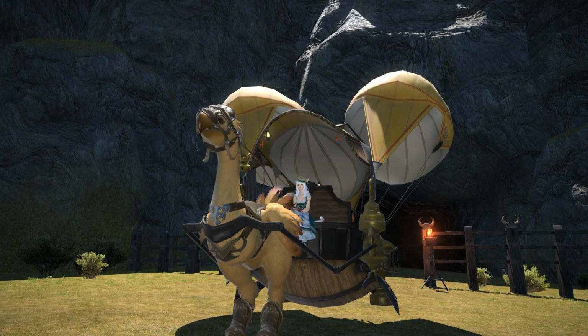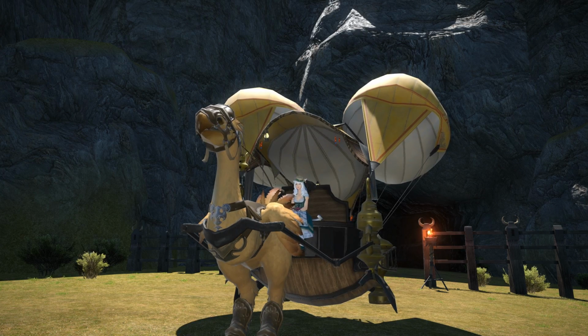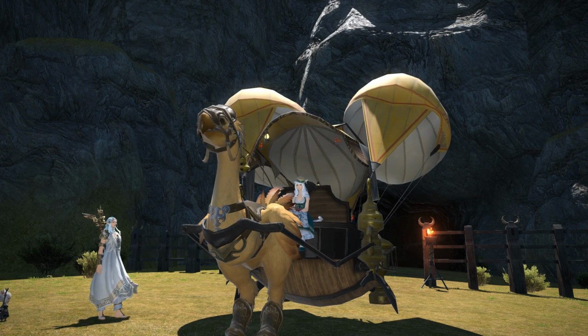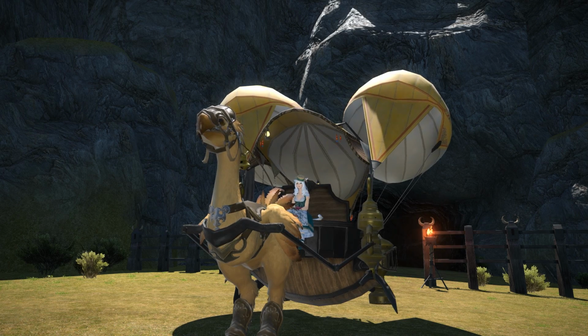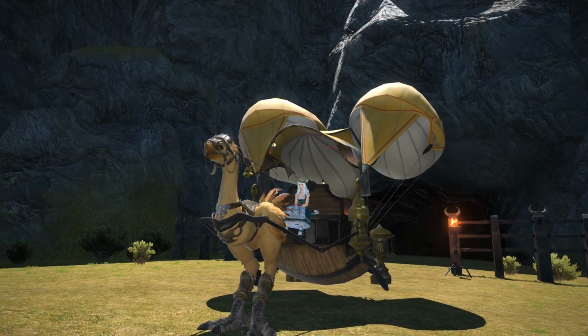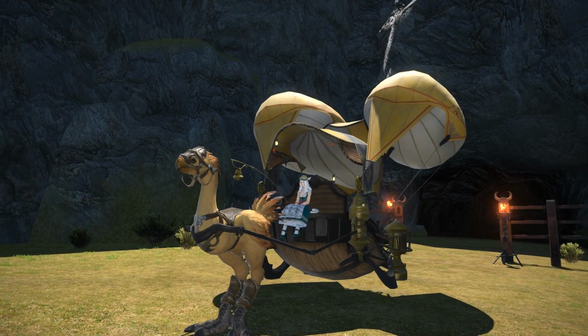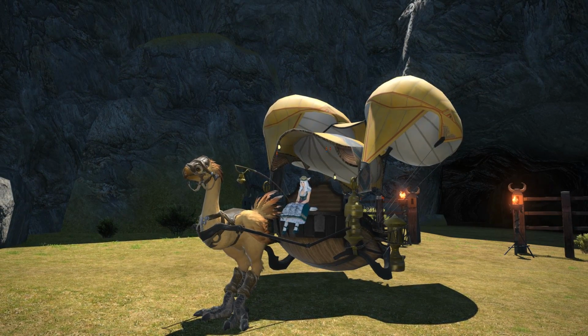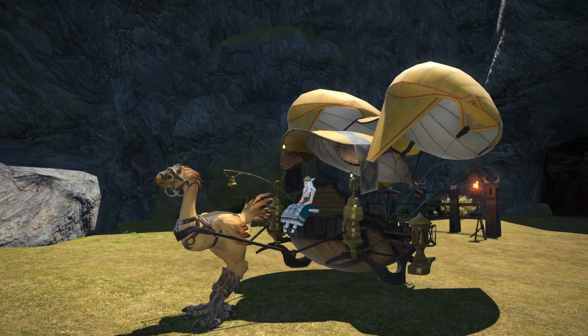So there's some interesting things about this mount you should know. Firstly, you're not actually able to have this mount unless you already have your chocobo in the game. It doesn't actually use your own personal chocobo, but it does require it to be a thing. It says that on the store page.